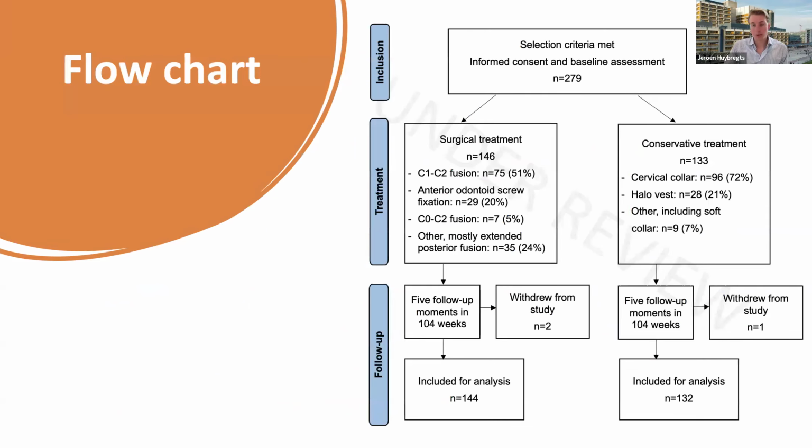This is the flow chart. We were able to include 279 patients. 46 were included in the surgical group, of which about half were treated with C1, C2 fusion, about 20% with anterior odontoid screw fixation.